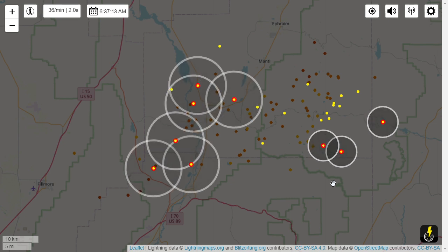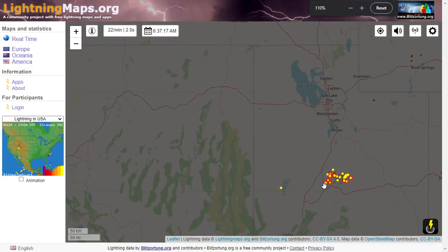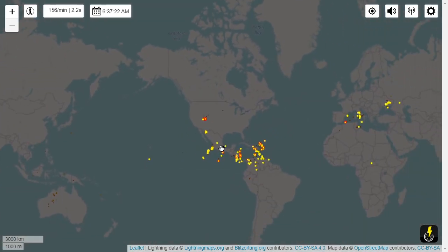Convince the natives that you're Thor or Odin by forecasting thunder. You can do it on lightningmaps.org. South of Salt Lake City there, some active cells happening.